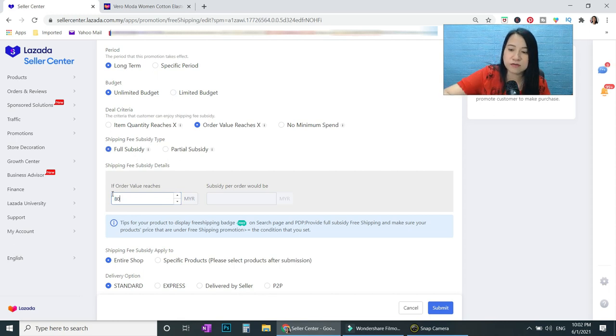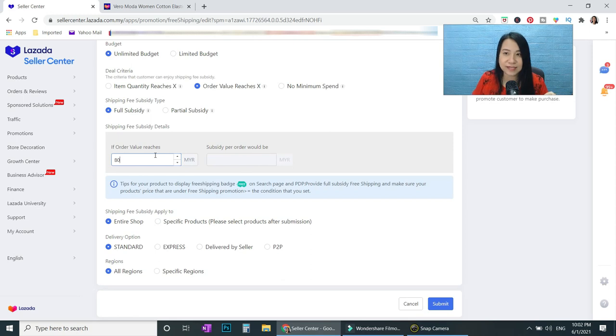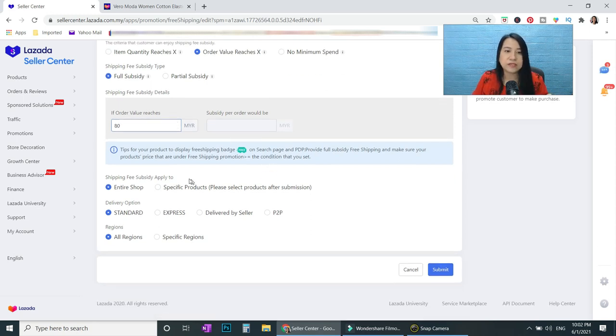Let's say now you choose full subsidy. And your order, just now we said 80, this is an example lah. Okay, then you scroll down lah. Shipping fee subsidy applies to, okay? You want to do the whole shop, every single item, or you want a specific product? This is the catch here.